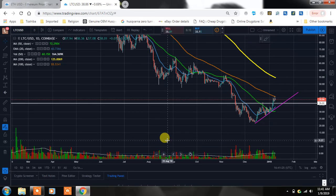We're at $38.86. But also, guys, remember, things can change in a moment. And you got to be prepared for the downside as well. The downside for Litecoin would probably be hitting back on that trend line. I would guess close to around $33, $35, somewhere in that range for a pullback and then maybe a move forward. But we have to really keep an eye, guys.